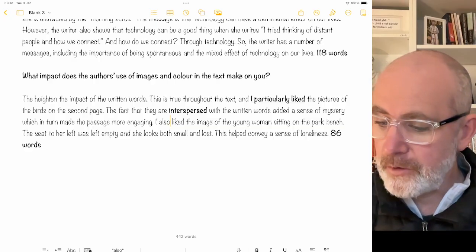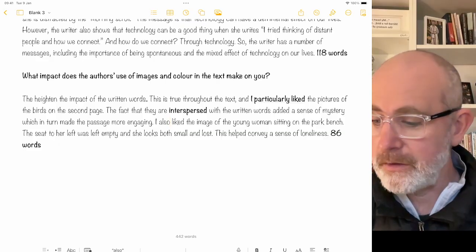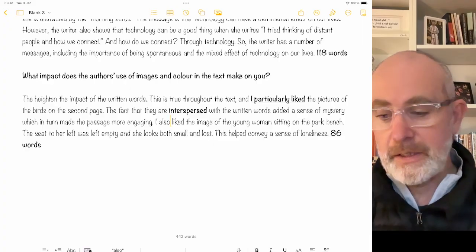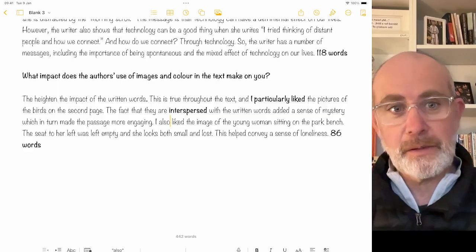I also like the image of the young woman sitting on the park bench. The seat to her left was empty and she looked small and lost. This helped convey a sense of loneliness. So that's a really, really good response. It's thoughtful, it's engaged in the text. I didn't have to look at the text because I've already looked at it and I have the images in my head and off I go.